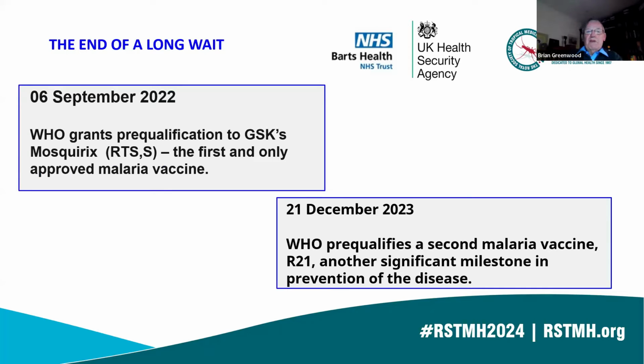But we do have a vaccine now. It's been a long wait. And sometimes I use the analogy here of the London buses. We had to wait for 100 years to have one vaccine approved for use in man, and then within a year, the second one comes along, the R21. So these are the two. There are many other vaccines under development, combined vaccines and so on, but these are the two vaccines that I'll be talking about mainly.